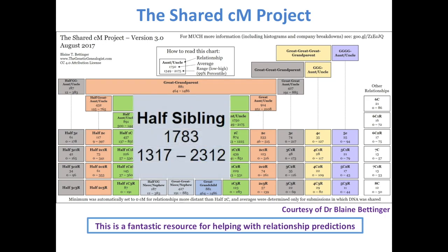So let's just have a look at a couple on this chart. This is half sibling, and the average between all of the half siblings that have put their data in is 1,783. But look at the range, it's so large, 1,300 to 2,300.